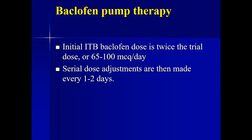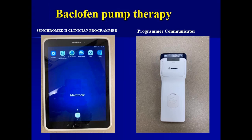The initial dose of Baclofen after implant is either twice the trial dose, or if a trial is not done, we begin typically at 65 to 100 micrograms per day, depending on the size and the age of the patient. Serial dose adjustments are then made as necessary, inpatient or outpatient, every 1 to 2 days. The most recent Synchromed 2 programmer is a tablet design. It's backlit. It's very user-friendly compared to the earlier New Vision programmer. The programmer communicator is a wireless connection, providing very easy access.